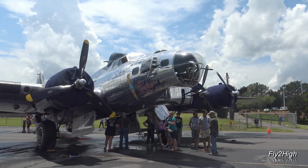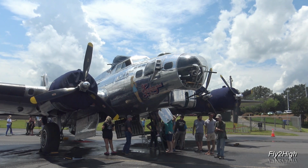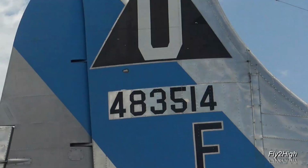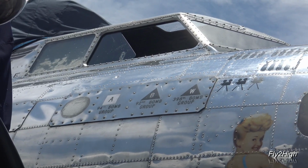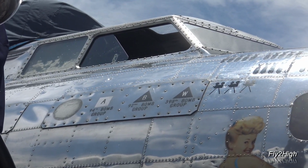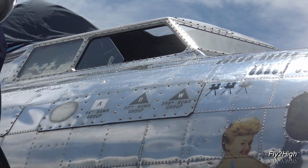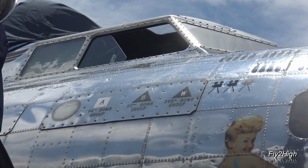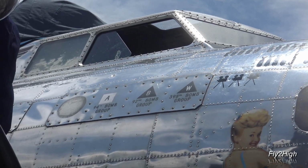This particular aircraft was built by the Douglas Aircraft Company and rolled out of the factory in Long Beach in late 1944 as serial number 44-83514. I see designations for the 94th Bomb Group of the 2nd Air Division, the 92nd Bomb Group of the 1st Division, and the 398th Bomb Group, also of the 1st Division, and 3 film credits.